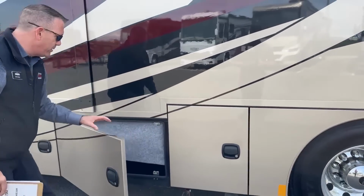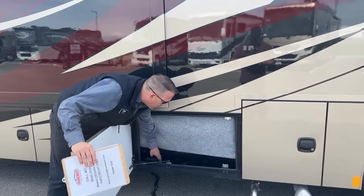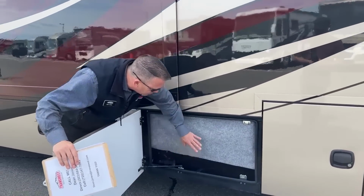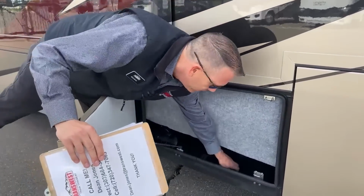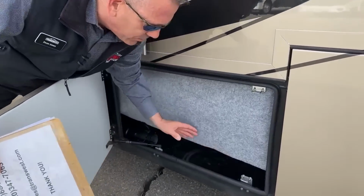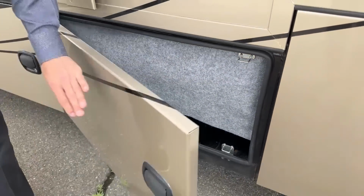Now this guy here, just a water tank. This is where you'd hook up your sewer hose for your gray and black tanks. This is one of your black or gray tanks, and you got one over here as well. But you have a little screw off deal here that you unscrew and run your hose out so you can keep your door shut. Another well thought out deal.